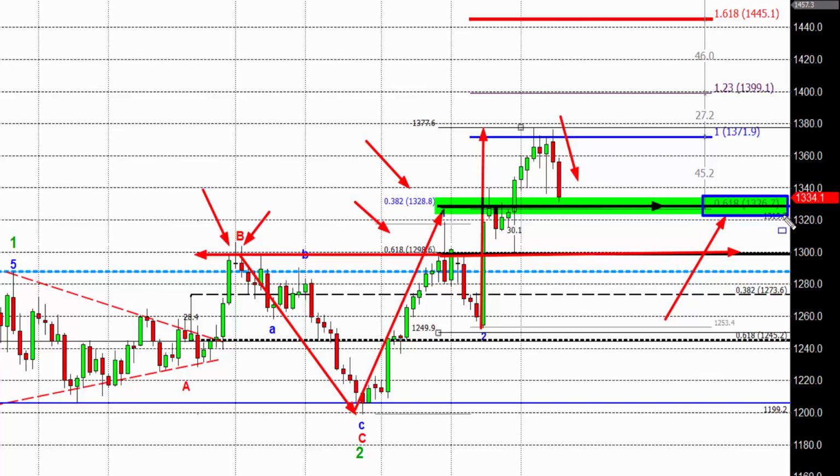And realize that our model looked at the fact that wave 3 cannot be the shortest, so it has to be at least 1-to-1, which takes us to this 1371. That's why, when the market could not take this price point out, it told me we are going to go into a correction. And the key is this: whether it is right here at 1334, where the market closed, that this correction ends and we pop back up, or if we have further selling in the market, meaning trading as low as 1300, which is our 61% retracement, and then pops back up.